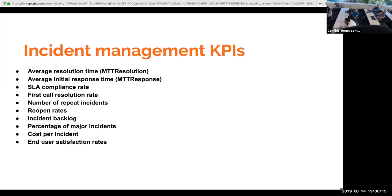And then the second thing is first call resolution rate. We make sure that this is a new incident, a new problem that we didn't run into before. We do track a lot that goes along with that. Is this a repeat incident? Is this happening again? Is this report or job script that they ran within the application causing it over and over again? That's really important because it says we're not addressing the issues.